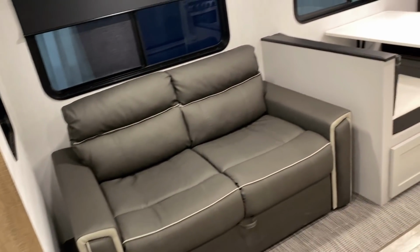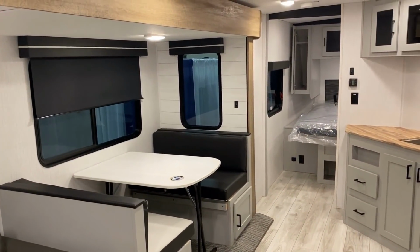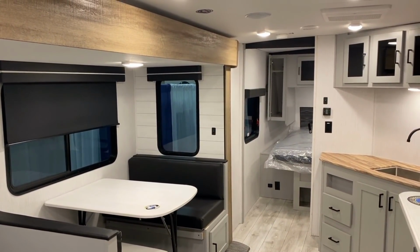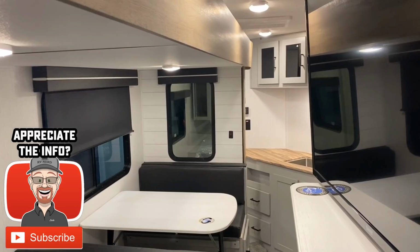Now let's take a look at road mode. I know for, well, I don't want to say I know for a fact because I haven't closed the slide. Let's close the slide. Let's find out together, shall we? Wow, it is crazy the difference it makes when slides are open and closed.